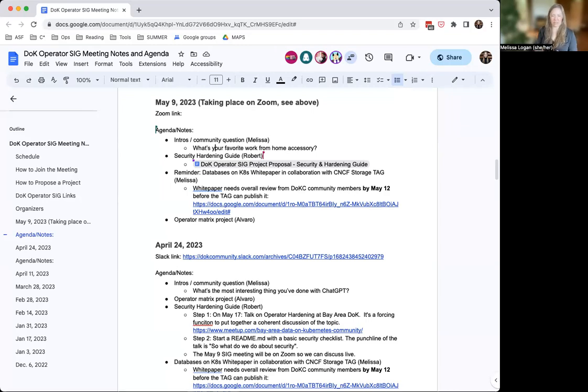My favorite work from home accessory, I have a raise and lower desk, which is really nice. Like Johannes was saying, standing up is really helpful and helps you stay focused. And then sometimes I like to sit down. It is really good for my back too. I used to have some funky back problems when I would sit down all the time. I think we're not really built for that. It's not healthy for us to sit all the time.